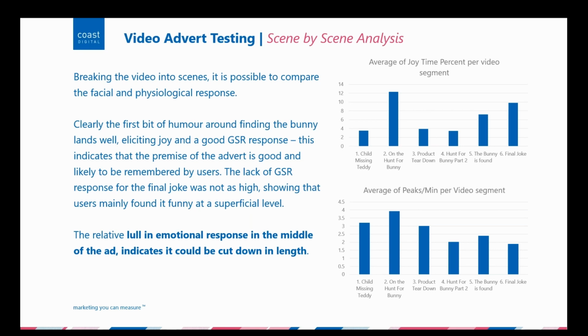But what you will see is that whilst there's a bit of a peak at the end for the final joke in terms of the joy response, it doesn't actually correlate with a GSR response. And that's what we would call a superficial reaction to something, because it's like someone tells you a bad joke in a bar and you give them a bit of a sympathy laugh. We do that when we watch television as well, it would seem. The social cue is to laugh because we're being told a joke, but it's not having a really strong physiological reaction. And arguably the recall would be poorer for it.